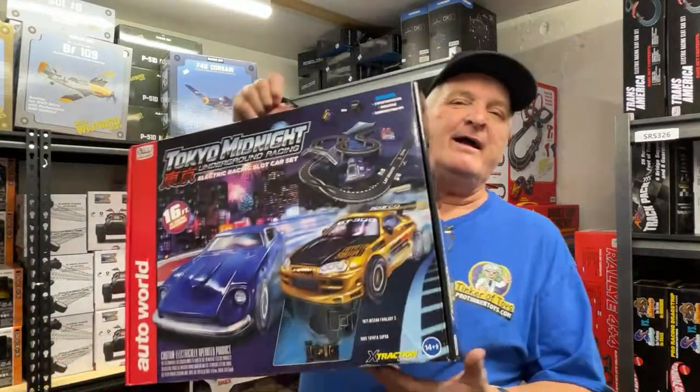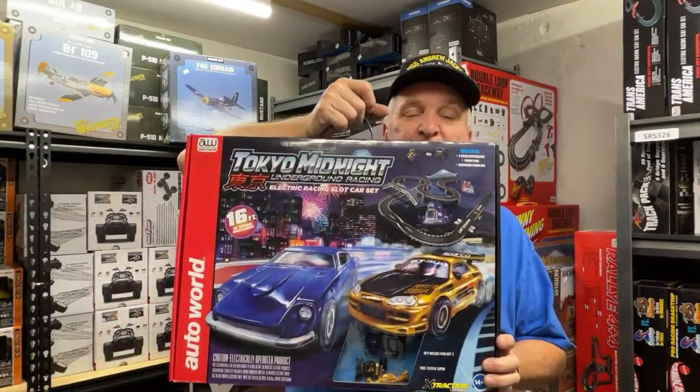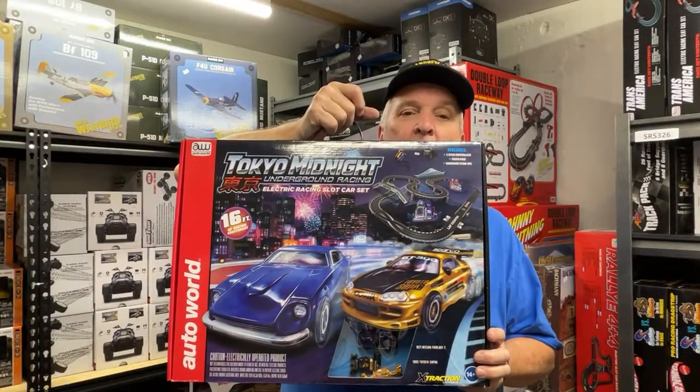Now, if you really want a good set, what you want to do is get your grandson. If you want to get them for your granddaughters, I know that, but most girls do not want slot cars. Maybe 1 in 10. So that's your choice. I'm just saying, if you got a grandson, granddaughters, or a father or son-in-law, get him a slot car set.